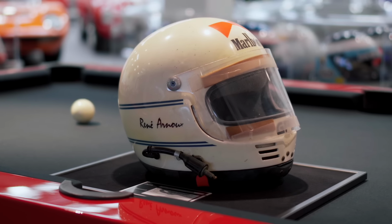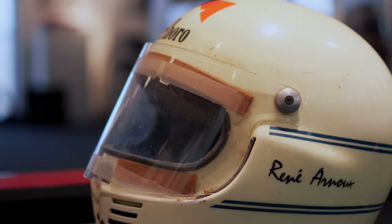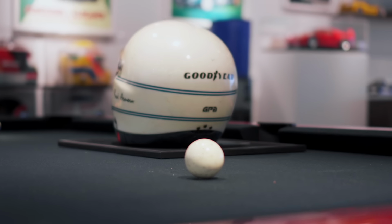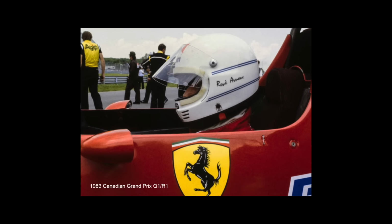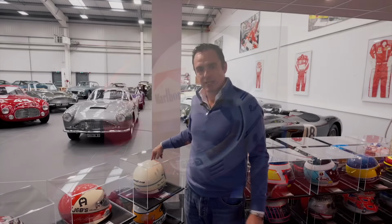René Arnoux. So the René Arnoux helmet, very simple by design actually, but I think a really nice, a really good looking helmet. I love the font of his name on the side. And this helmet is a helmet that he wore to all of his victories with Ferrari. It's a Ferrari René Arnoux helmet, and to every victory he had with Ferrari, he was wearing that particular helmet.